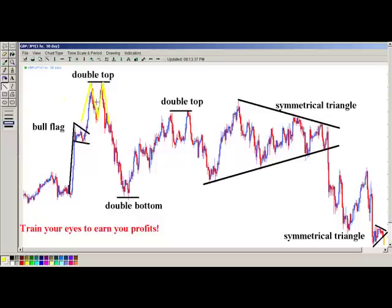When they're very steep, almost parabolic moves, I let the bottom of the M break. If they were more of a normal angle, or closer to it, then I would draw a trend line and let that break, and let the break of the trend line be my confirmation that the double top's in place.